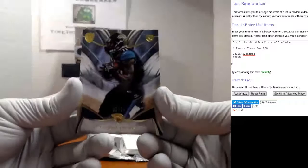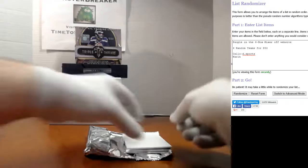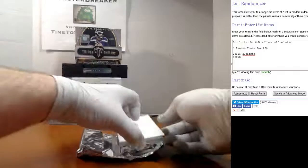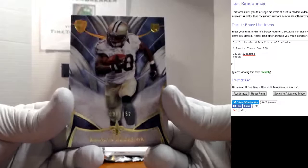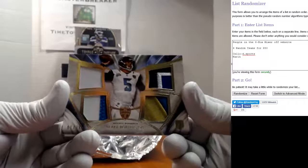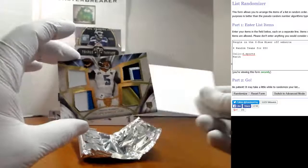Marqise Lee, 32 of 50 for the Jags. Terrance West for the Browns, 54 of 144. Brandin Cooks, number 90 of 162 for the Saints. And the big hit is a quad jersey of Blake Bortles for the Jags. Solid white in the top left, three colors top right, two colors bottom right, two colors bottom left. Number 1 of 36. Nice one for the Jags.